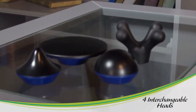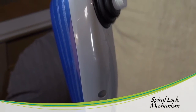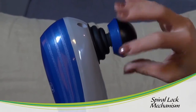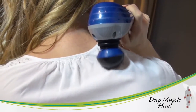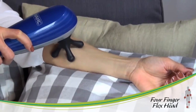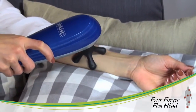This massager also comes with 4 interchangeable heads. These heads are built with a spiral lock mechanism to secure them in place during use. To change out, simply untwist the attachment head. The deep muscle head thumps smoothly, creating a deep tissue massage. The 4-finger flex head contains soft, finger-like nodes, replicating a human touch massage.